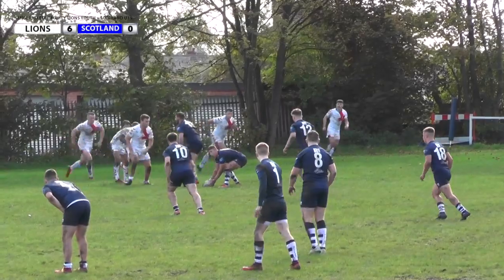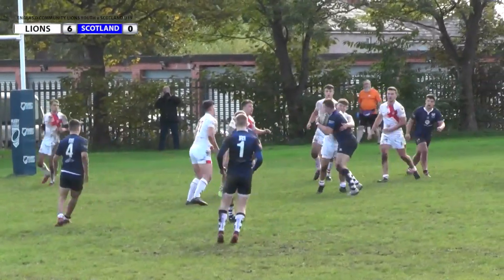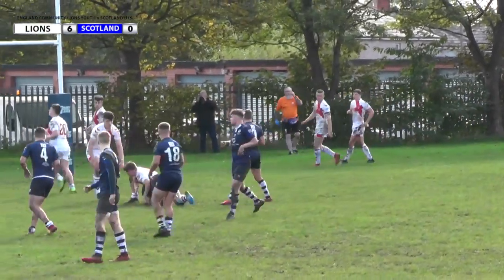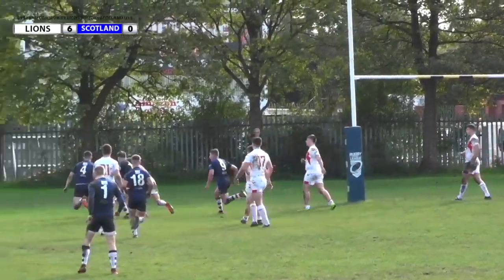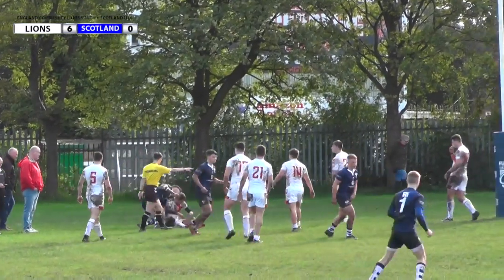Here's Scotland on the charge, 5 metres away from the line, moving the ball into the middle. Oh, and then it's just juggled. Still we play on though. 5 metres away from the line, last tackle signalled. Ball to be moved left. Another interesting kick forward. He's after it. Has he got it? No, he hasn't. It's going to be a dropout from under the post.